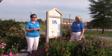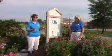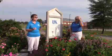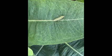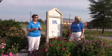The most liked by the monarch is the common milkweed that we used to see in fields, where the monarchs lay their eggs on the underside of the milkweed, and then as the caterpillars enlarge, they eat the milkweed, but the butterflies also need a nectar source.